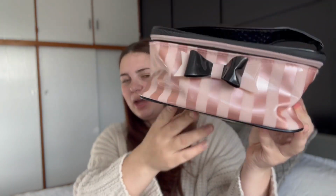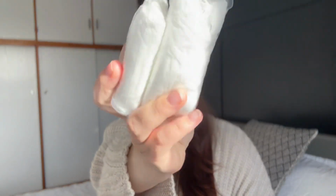Then I've just got this little bag inside my other bag. I don't even know where I got this. I have had it for years. In here, a friend did give me some disposable underwear, so I have got like three of those. They're rolled up. So three of those.